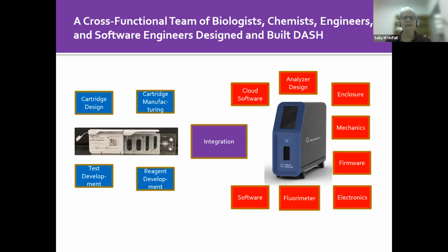And when I say designed, what I mean by that is a cross-functional team of biologists, chemists, many types of engineers, software engineers, all participated in the co-development of the DASH cartridge and the DASH analyzer. So we had biologists that worked on what kind of chemistry or reagents go inside the cartridge. We had manufacturing engineers that worked on how to make this cartridge. How can we automate the manufacture of the cartridge so that we can make thousands a day?